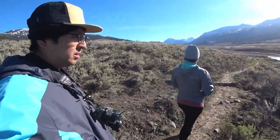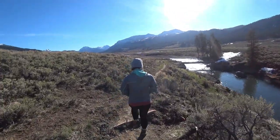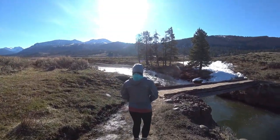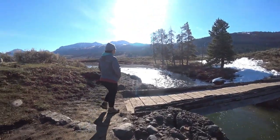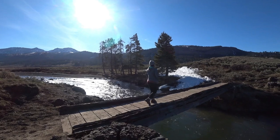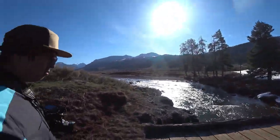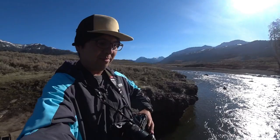Oh, it's just gonna take a little bit. Just gonna cross that bridge. Crossing a tiny bridge here. Crossing the Lamar River. Yay. My turn to cross. Wow. Very pretty.